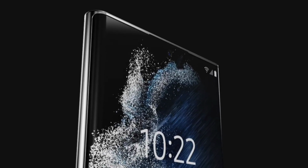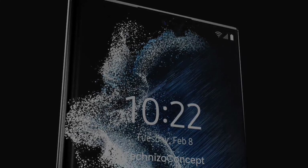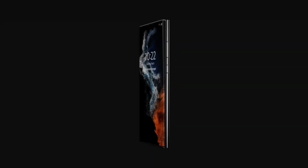On the front of the device, that's where we have the punch-hole camera. The edges are curved and not flat as some speculated. Let's read the comments on the design of the device.